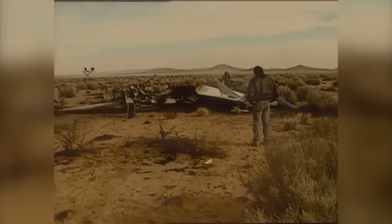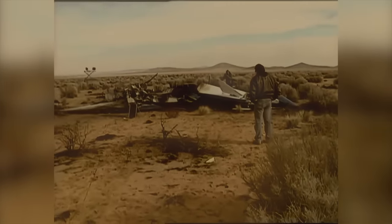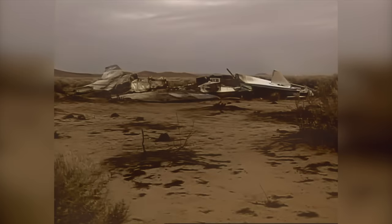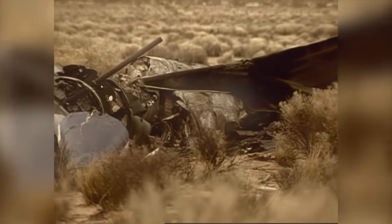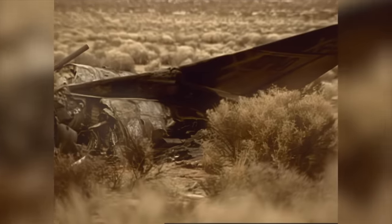We have an ejection. The aircraft is descending over the North Base area. I have a chute. The pilot's out of the seat and the chute is good.